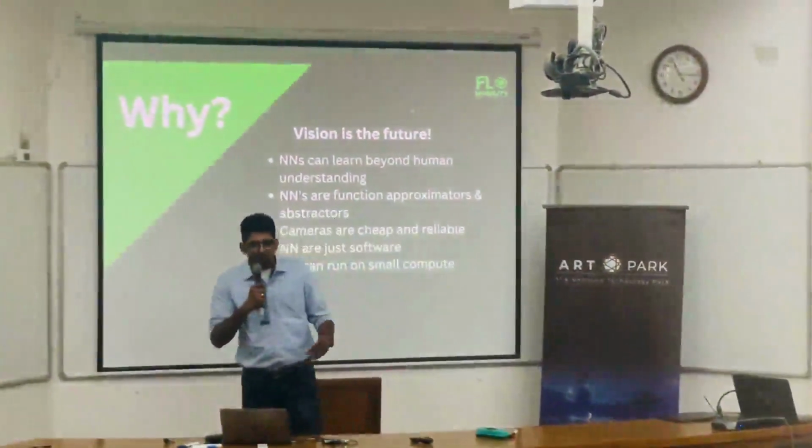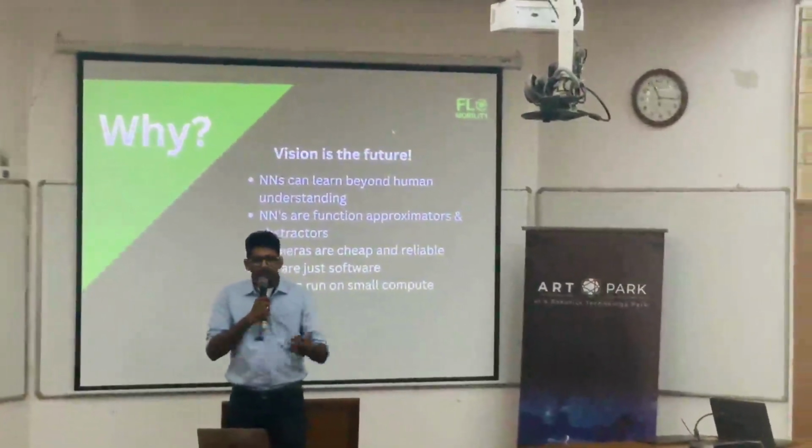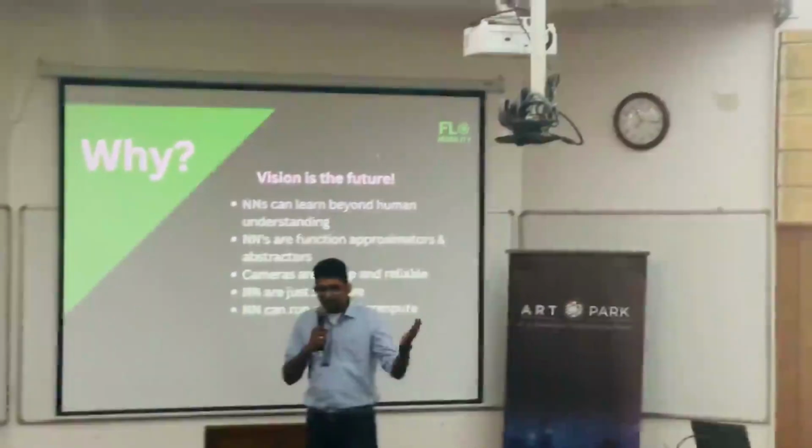And at the end of the day, neural nets are just software. It's not like you have to have special hardware to run it. It can run on CPU, GPU, DSPs, FPGAs. We can actually design and write code to make it run anywhere you want.